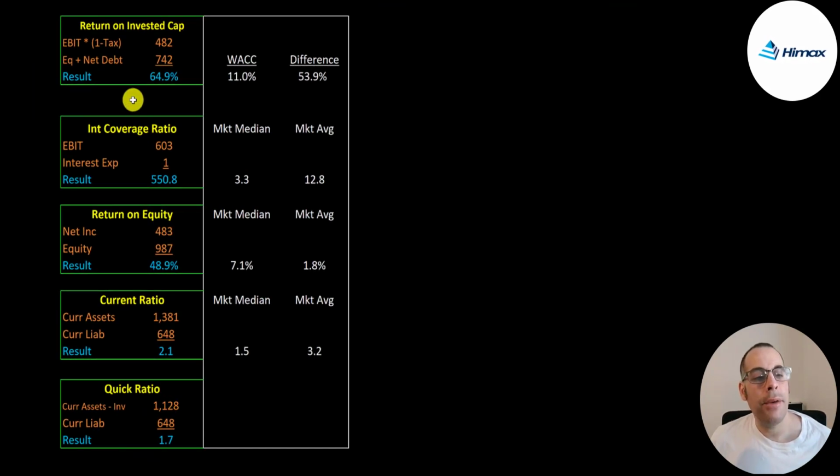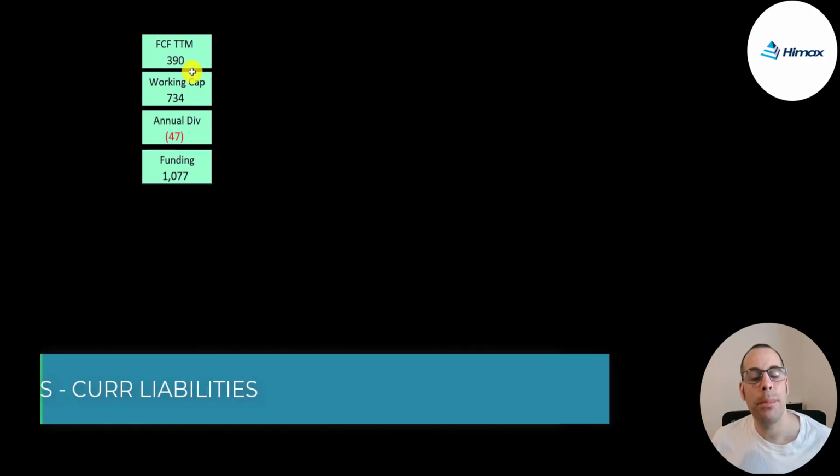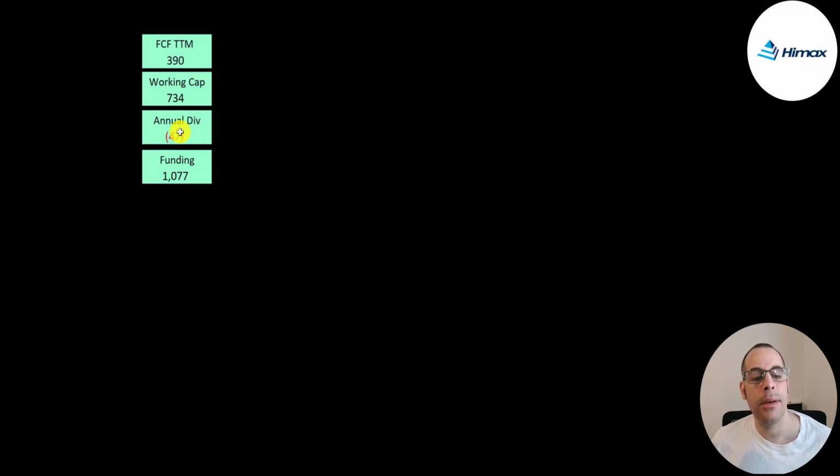They have a really high return on invested capital of 65%. They can easily cover their interest payments. ROE of 49% and a high current ratio and quick ratio. They generated $390 million of free cash flow in the trailing 12 months. They have over $700 million of working capital. Working capital is current assets minus current liabilities. And they paid out $47 million of dividend payments, so they have over $1 billion of funding. So it does seem like the company has enough money to get through the next 12 months pretty easily.